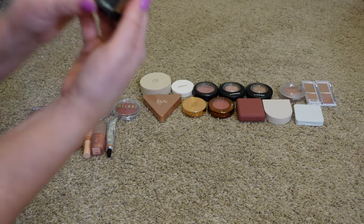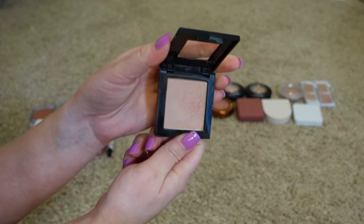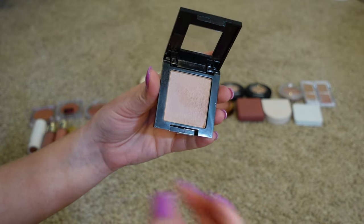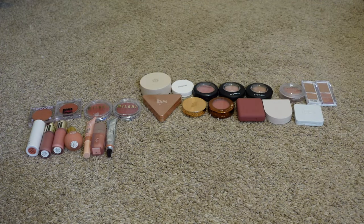I'm sorry. So this is the Maybelline Fit Me regular blush. This I'm decluttering because it doesn't even show up on my skin. I bought it because I was like, that's such a nice neutral shade, but it's so neutral that it doesn't show up. So I'm going to declutter it. We finally got rid of one, guys. I'm proud of me, aren't you?